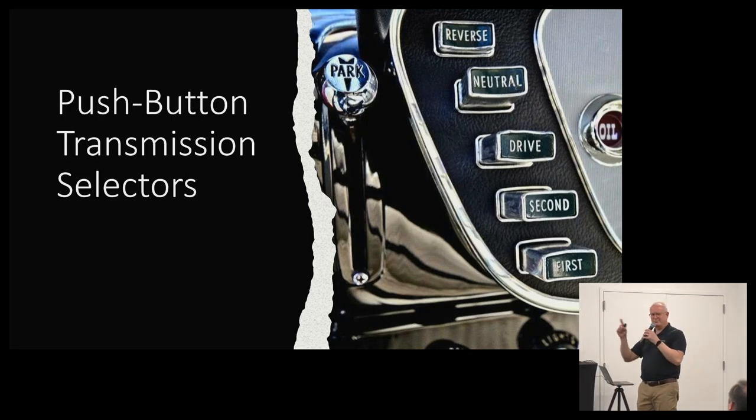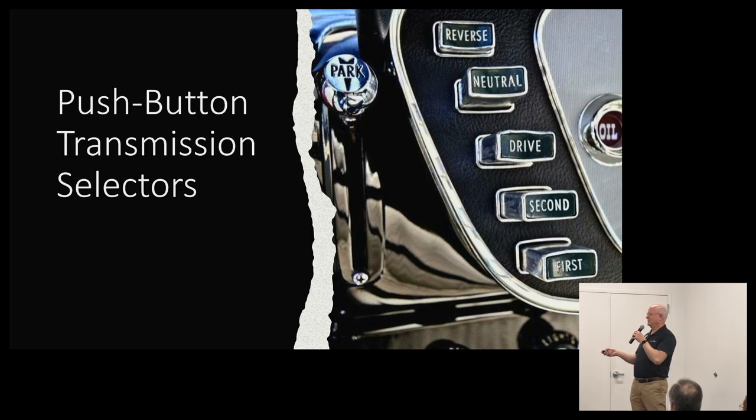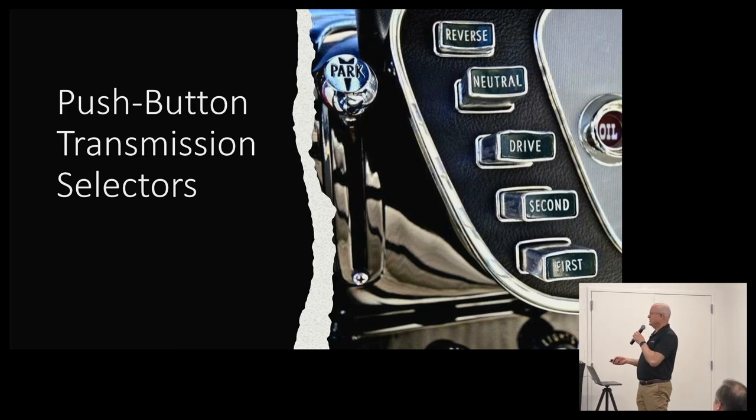Because, you know, that's a pretty simple operation. And I read somewhere that the government came out with a rule that all gear patterns had to be park, reverse, neutral, drive, or government cars could not have anything different than that. And Chrysler wanted to be able to sell cars to the government, so they got rid of the push buttons. That was 1966. I think these went through 1964 on Chryslers, if I remember right. So that's probably a true statement with standardization for safety reasons. But pretty ingenious, pretty cool.